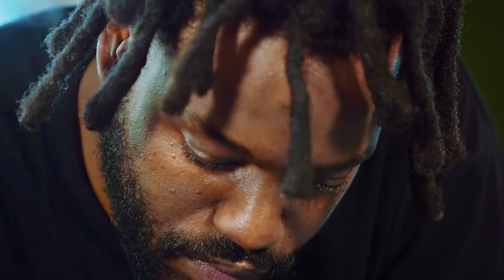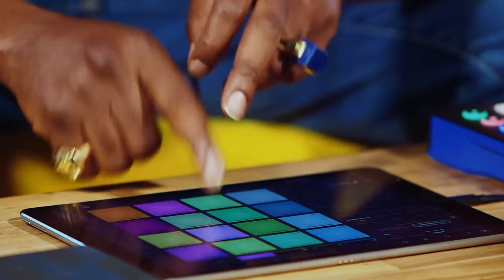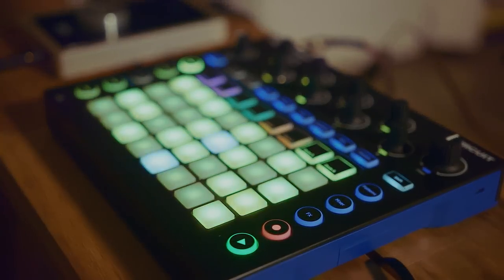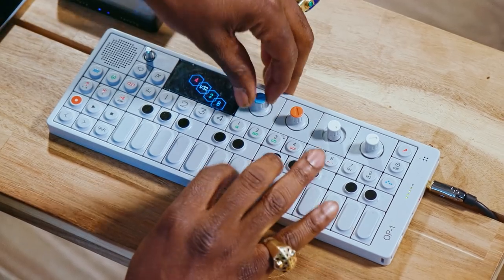Platinum-selling producer MeLo-X found commercial success co-writing tracks on Beyoncé's Lemonade. We talk to him about the real-world advantages of making music on a phone or tablet, and watch him build a track on his iPad by sampling from Instagram and layering a collection of battery-powered instruments small enough to throw in a backpack.